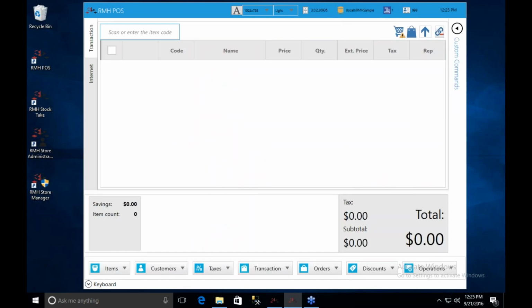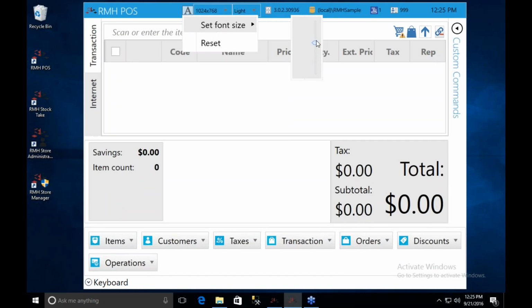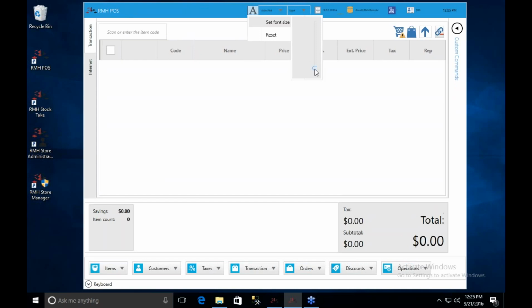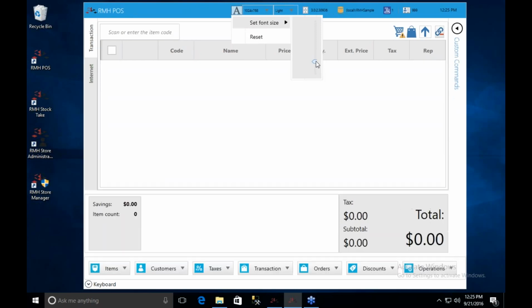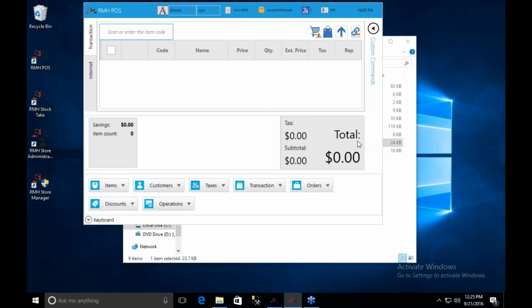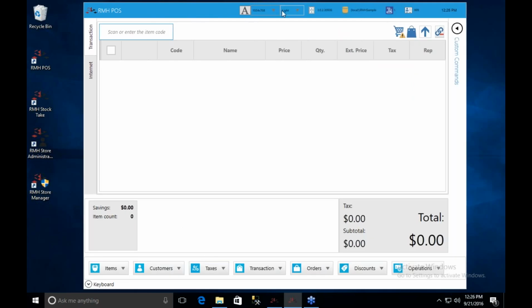And so that's what the RMH POS screen looks like. A couple of other pieces that you can see across the top here is you can change the font size. So if I need the information on the screen to be bigger, I can just drag and change it. If it's too big for me, I can slide the scale and I can make the fonts bigger or smaller as I need them to be. I can also change the resolution from the screen at the top. So if I need to go with a smaller resolution, I can choose a smaller resolution, but if I want to just stick with the standard resolution, I can change that.